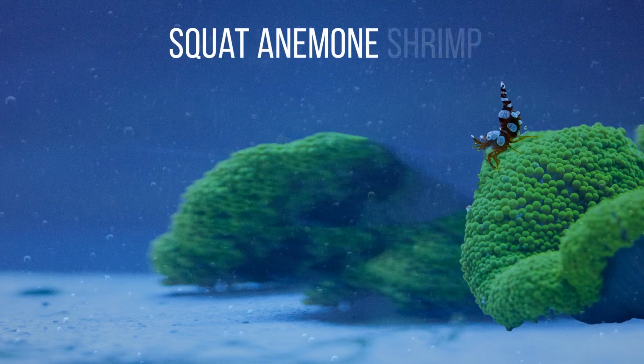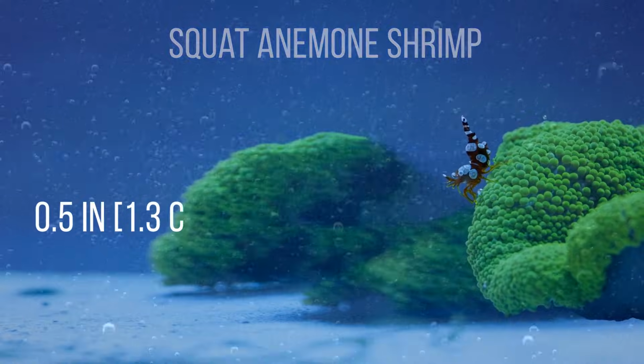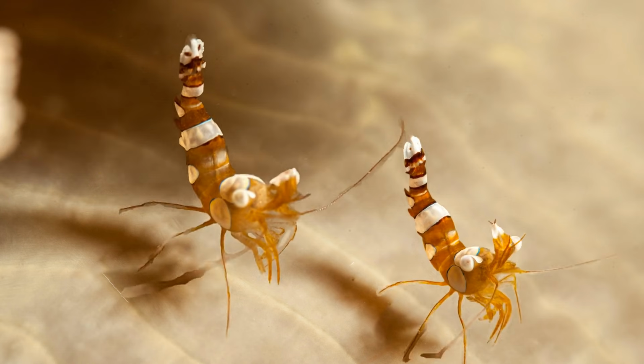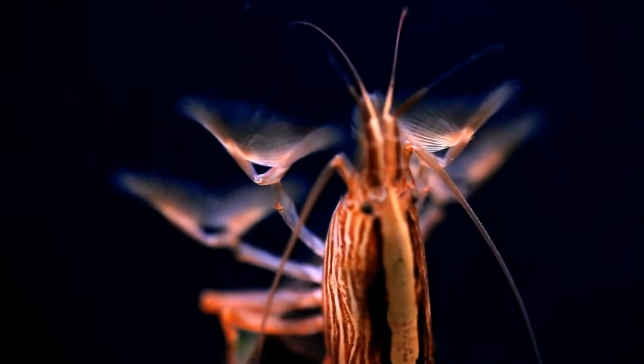The squat anemone shrimp. This shrimp is tiny, only 0.5 inches. It's also known as a dancer shrimp because of its peculiar behavior. When agitated, it raises its bottom above its head and does a little dance. Divers also say it readily jumps on their hands and cleans them.